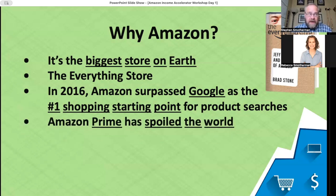Another reason why: Amazon Prime has spoiled the world. Think about it. Do you ever purchase anything that's not from Amazon and think, what? It's going to take 1 to 2 weeks to get to me? That's not acceptable. Or you don't know it's going to take 1 to 2 weeks until it actually passes by, and then you finally get the thing you ordered, and it's just frustrating. Amazon first came out with guaranteed 2-day shipping, and now they've got 1-day shipping, and in some places, same day shipping. Amazon is spoiling us, and that's good for us as third-party sellers. Amazon has spoiled the world.